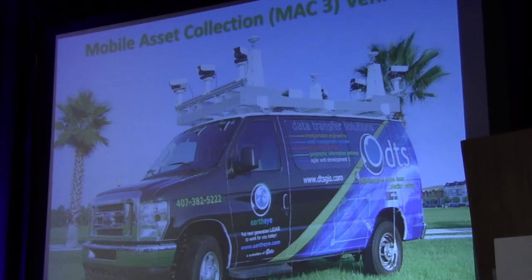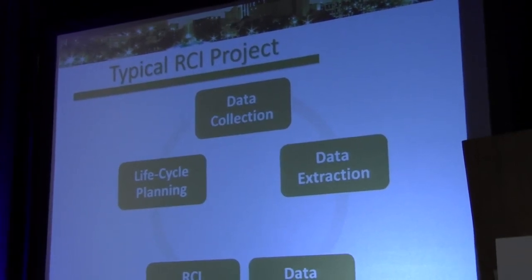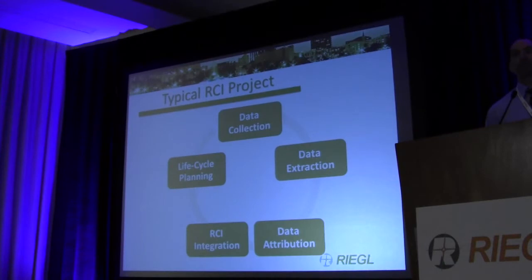Once again, the technology that we use is really based on the specifications for the project. For the DOT, this RCI project involved a smaller portion of that life cycle: the data collection, the extraction, the attribution of the data in a GIS, integration into the DOT's RCI database, and then, once again, that positive feedback loop of helping support their life cycle planning.